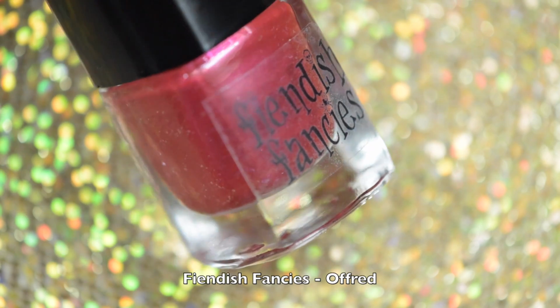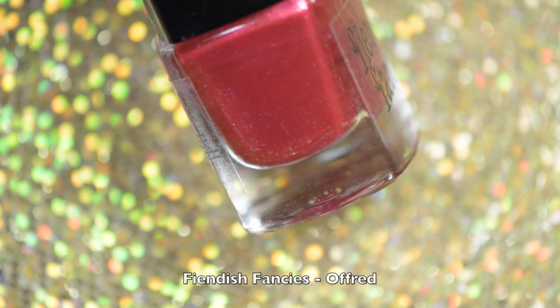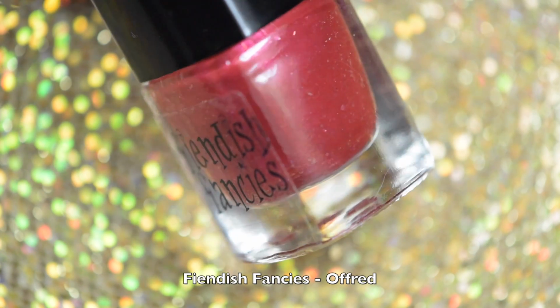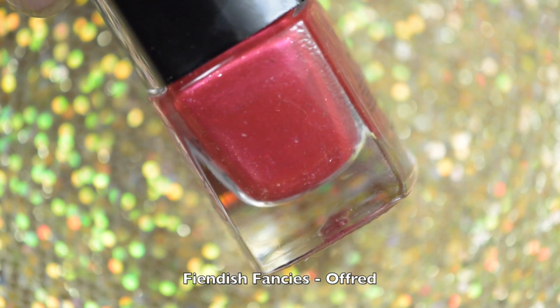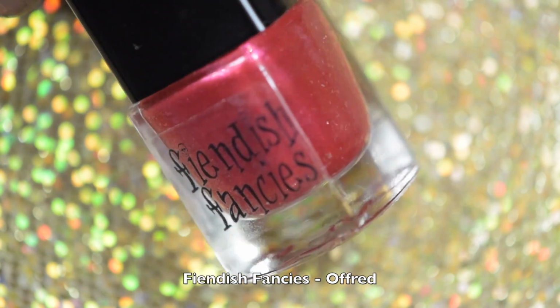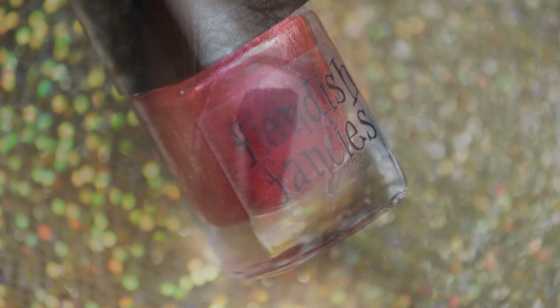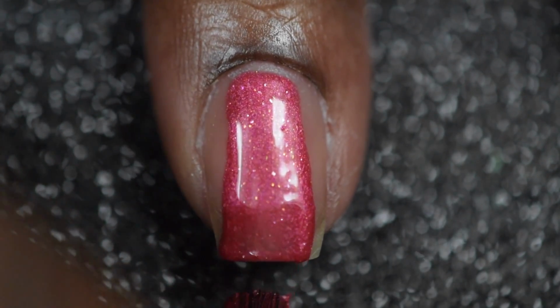by the resilient June, which is one of the rare fertile women enslaved as a handmaid in a barren world. This is such a pretty polish, guys. The formula on this was smooth, and it had good drying time in between coats, and it did build to full opacity very nicely. I honestly love reds like this.